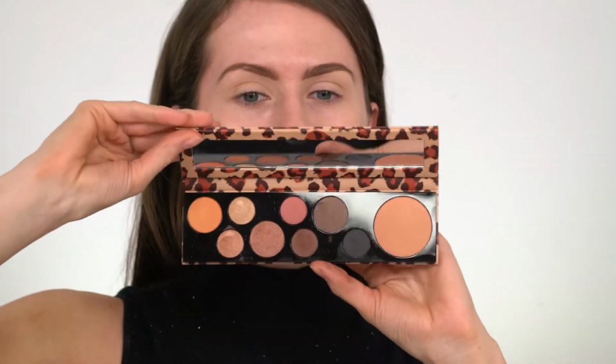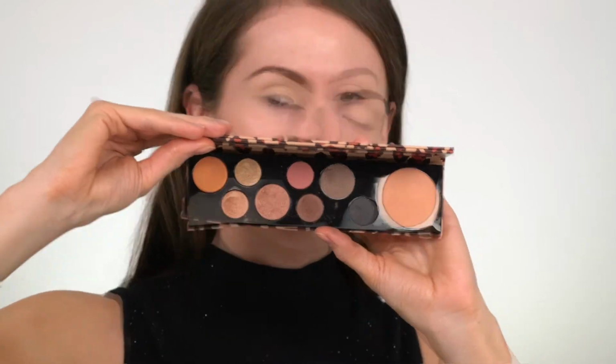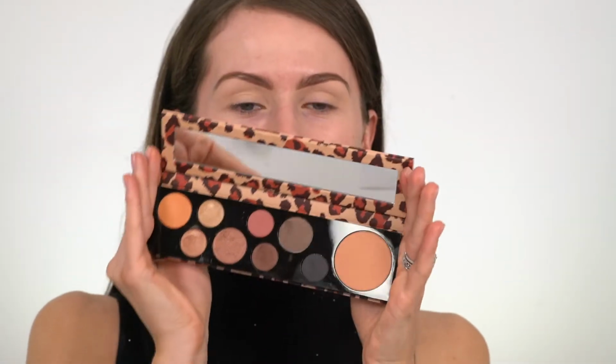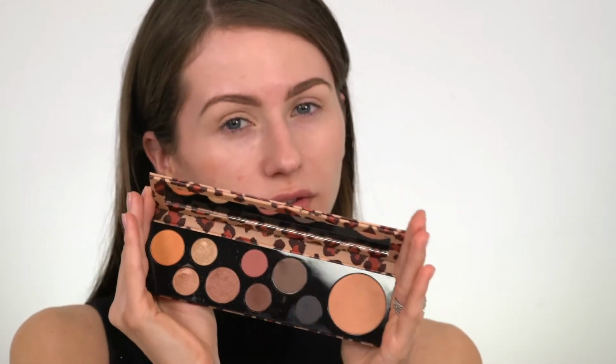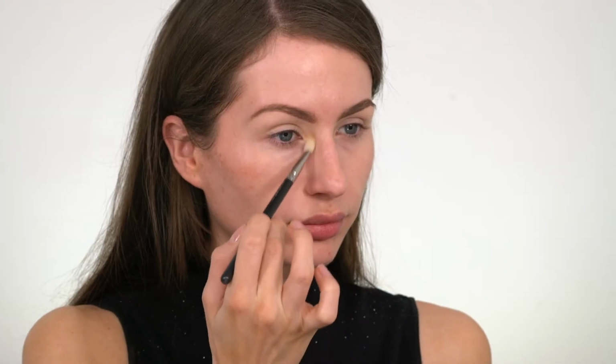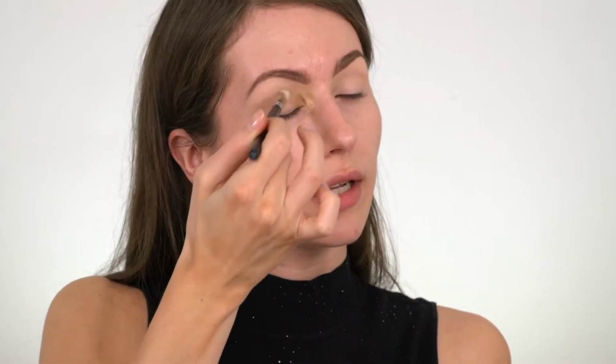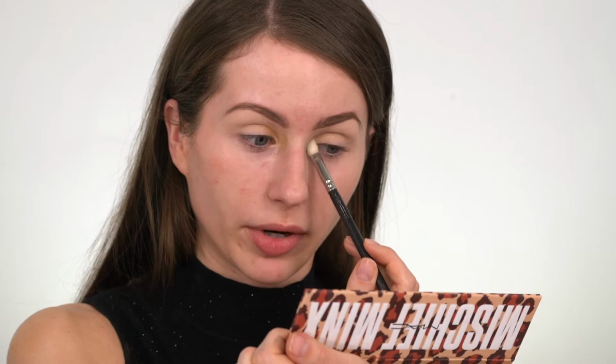For my eyeshadow, I'm gonna be starting with MAC Cosmetics Mischief Minx Eyeshadow Palette. I absolutely love all these colors. It's a very nice palette. I use it a lot of times on my brides as well. So as the first color, I'm going to be starting with the golden shade, and I'm going to be applying it in my inner corners and run it at the beginning of my eyelid. The look I'm going for is this gilded golden goddess. Those colors always work for holidays, for holiday parties.